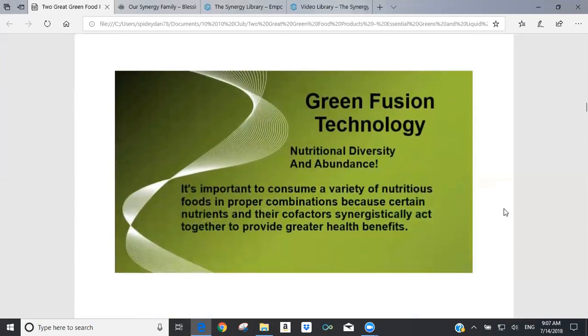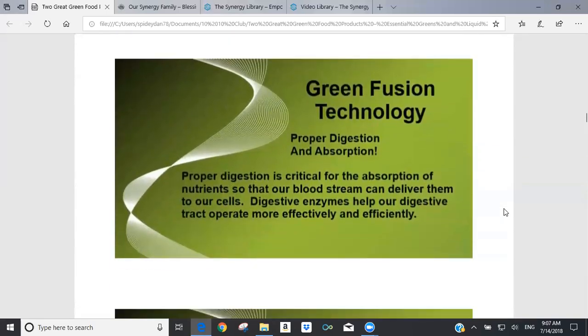The second aspect is nutritional diversity and abundance. Anytime that we've talked about the microbiome in improving gut health, one of the problems with poor gut health is a lack of diversity in the foods that people eat. So here in green fusion technology, the beauty of plant-based nutrition is that it provides nutritional diversity and abundance, which then helps the microbiome to improve gut health, which then leads naturally into the third aspect, which is proper digestion and absorption.